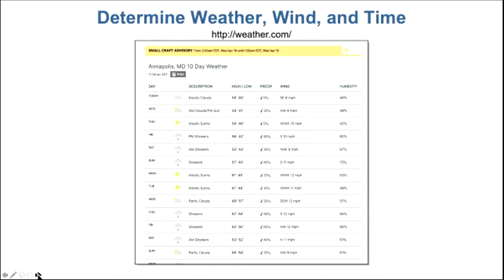So once you find out where you want to go, you definitely want to make sure you have a sense of the weather. There are lots of electronic tools to give you a sense of the weather. Weather.com is one of those. There are a whole range of weather and radar apps that you can use at home as you start to plan out a particular route and destination. Next slide, please.